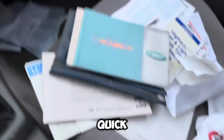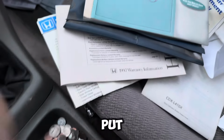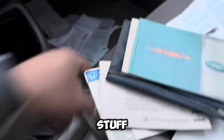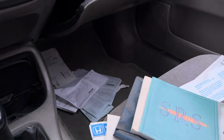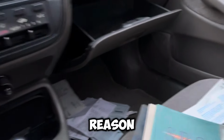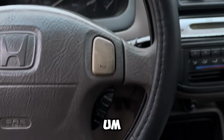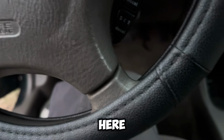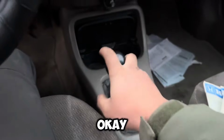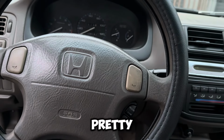Alright, let me get a quick picture of this. And let me clean out the glove box. I'll put this all back in. I'm going to keep all that stuff, because that's just history of the car and the inspection stuff. But yeah, main reason I got this car is because I need another daily. Also, on top of that, the shift knob is stuck on here. Oh, there we go. Let me get it straight. Okay. But the main reason I got this car is because it was cheap. It was a pretty decent price.